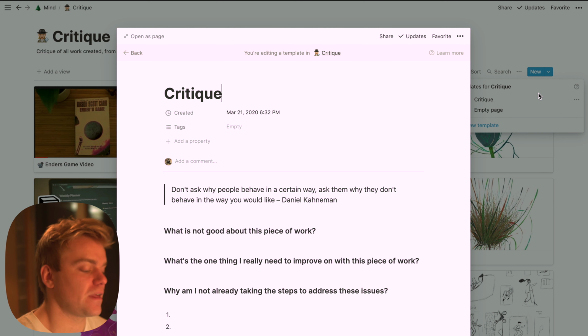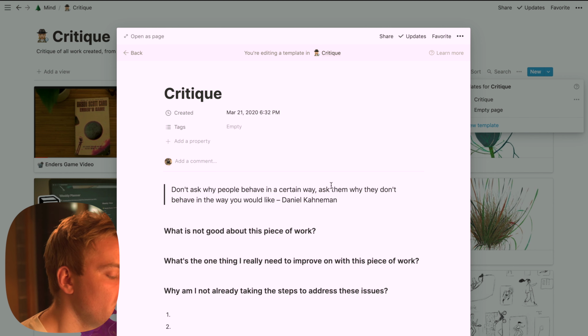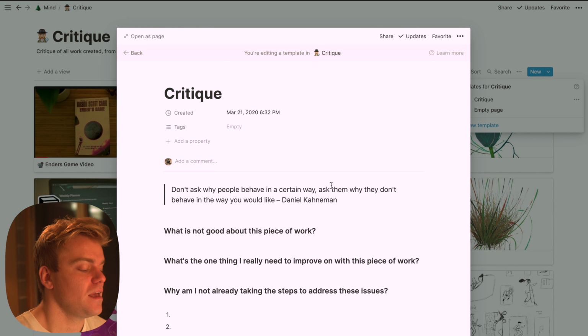So the first question I always ask myself, or the first quote that I always look at, is this one by Daniel Kahneman. By the way, if you don't know Daniel Kahneman, he's a behavioural psychologist who's written a ton of great books. Thinking, Fast and Slow is his most famous. And his quote here is, don't ask why people behave in a certain way, ask them why they don't behave in the way that you would like.